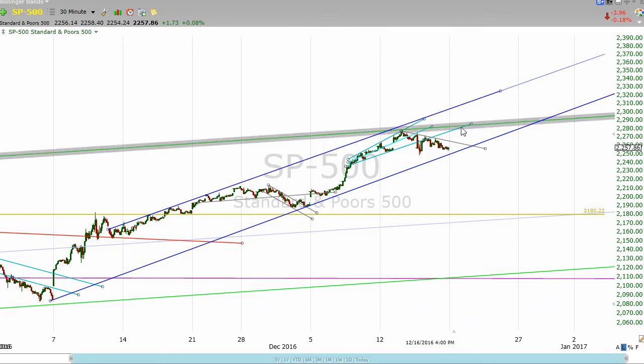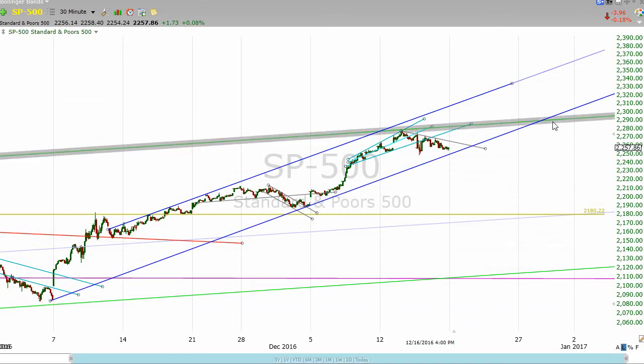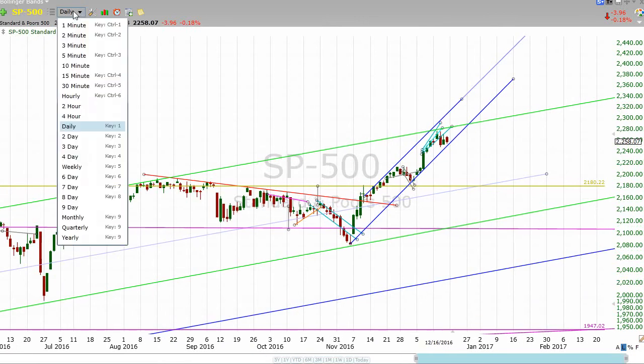And this lower line, if it breaks, we could see a back test and then getting up to this green line. You'll notice that right now it looks like this green line got tagged. But if we go back on this chart, you will see that it actually has not been hit quite yet. If we zoom in on it on the daily chart, you can see we got very close. Well, actually a little closer than I thought.